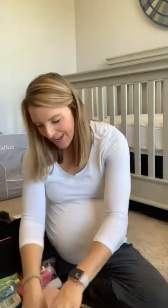I have a pill container for my prenatals, my iron, just any kind of things that you are taking, and also stool softeners. The hospital will likely have stool softeners, but trust me, you're gonna wanna be taking them, whether it's from you bringing them or the hospital giving them to you.